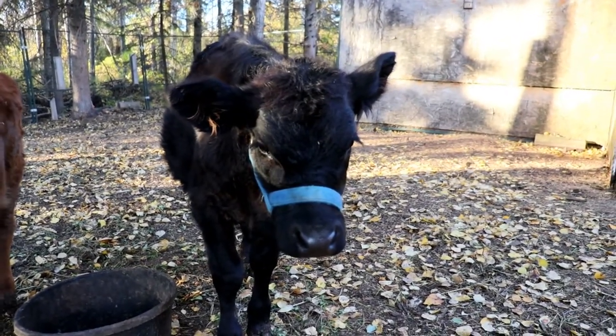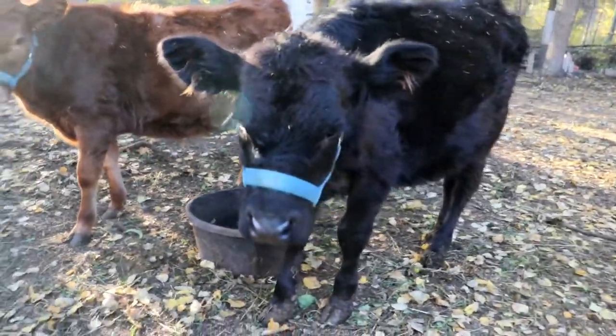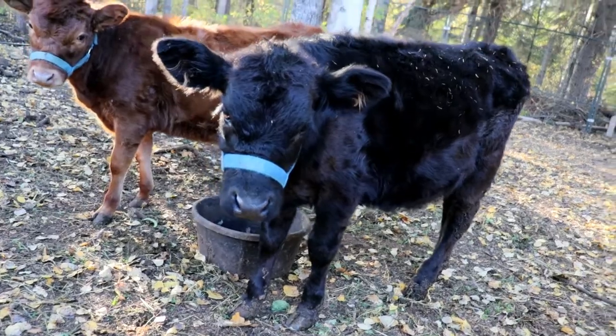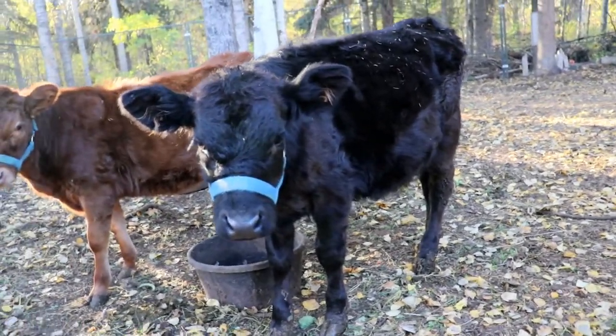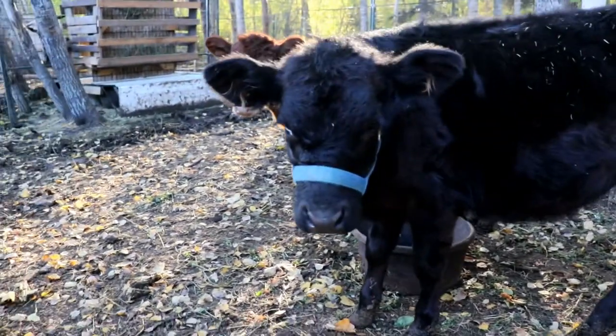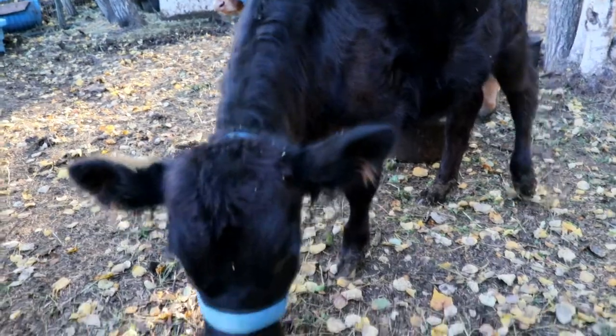Some people say 14 months, you can breed them. I prefer them to be 2 years. That way they are fully grown into themselves, they're mature, and they are cycling regularly. Cows cycle around 21 days on average. So they're cycling ready and they're ready to have a calf.